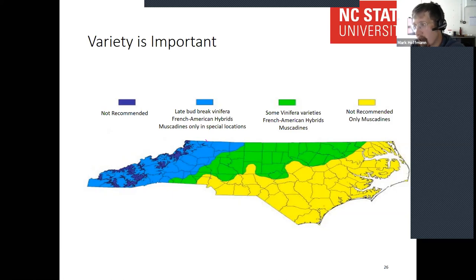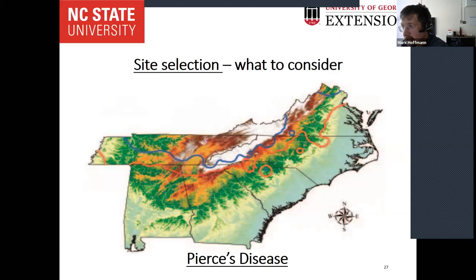There are a couple of reasons why this is the case. The humidity and our climate is one of the reasons. Another major reason is Pierce's disease, which is a bacterium which can kill grapes. The muscadines are not affected by it, but most other grapes are. There are a few exceptions, and that really limits your site selection to a certain area in North Carolina where you have stronger winters and colder winters where the bacterium actually cannot survive, so that you don't have that much pathogen and pest pressure than you have in other areas of North Carolina.